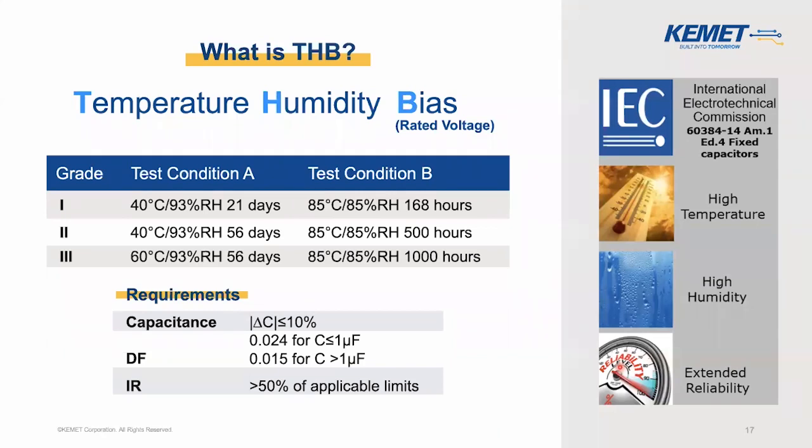So of course our long-term goal is to get as many of our products to grade 3B as possible. And basically, the requirements are around capacitance and insulation resistance, but really the most important one that we're testing to is to ensure that the capacitance after the test is finished remains within 10% of its initial value of capacitance.